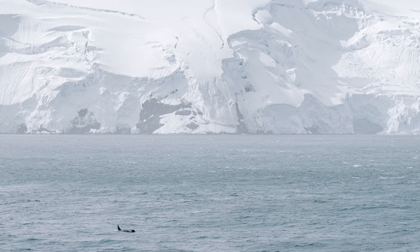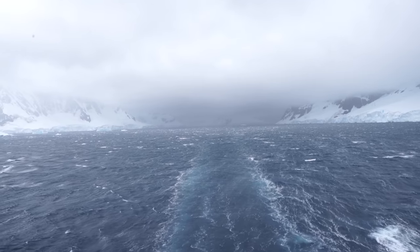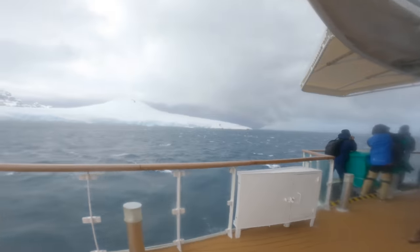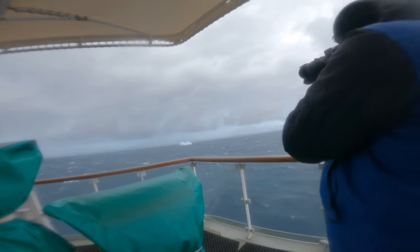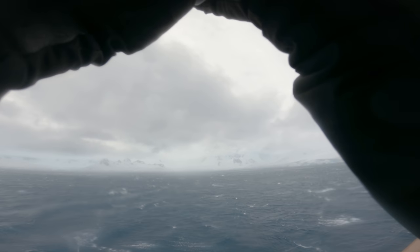So heading down the Neumayer Channel, the conditions got gnarly. The wind really kicked up, there was lots of swell, there was so much mood and drama in the skies. And I spent the entire time, as all of us photographers did, out on the decks. And a couple of things caught my eye. Number one, this iceberg, which just looked like it was glowing. It was so white compared to the background and the sea in the foreground that it just looked like the perfect subject. And the other opportunity that caught my eye was this chance at a panorama.